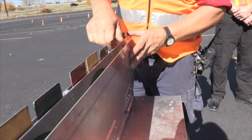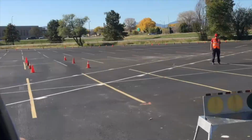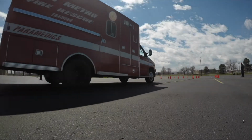Some of them we give them a green light, which means stay on the gas or even speed up. Sometimes we give them a yellow light, which means slow down and pick this lane. And sometimes they get a straight up 3 red lights, which is stop as fast as you can.